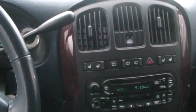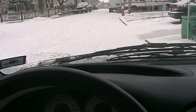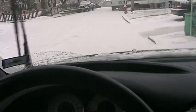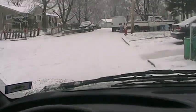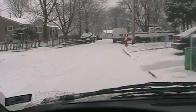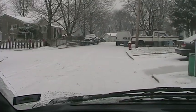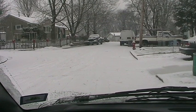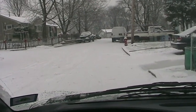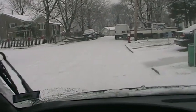Alright, so here I am at 9 a.m. on the last day of 2009. I completed my closing and I'm about to take the first look and walkthrough of my new house. There it is, right down the street. So the snow is coming down. I have to wait here all day for the gas company, so might as well take a walk around and have a first look at my first home.